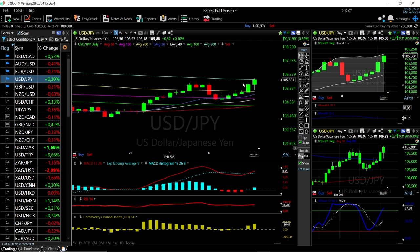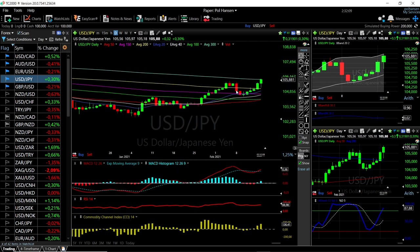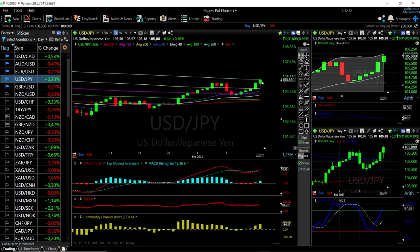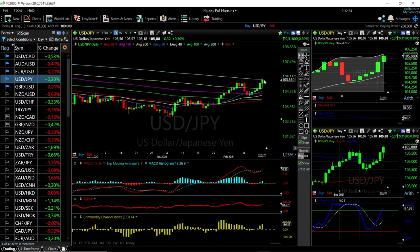So let's look at the US dollar Japanese yen. As you can see, we have rallied all the way up towards the 300 moving average, as was expected. We are running into massive resistance at this point. If we break the 300 moving average and get a green candlestick above here, then it is very likely that we'll start trending above the 300 moving average. At the moment, 300 is acting as resistance.